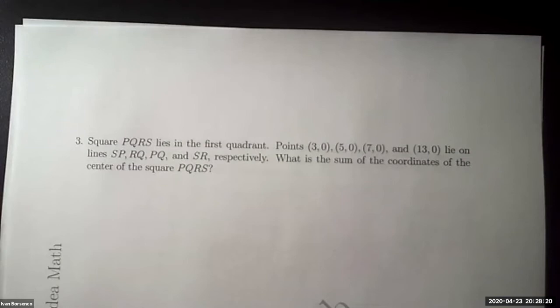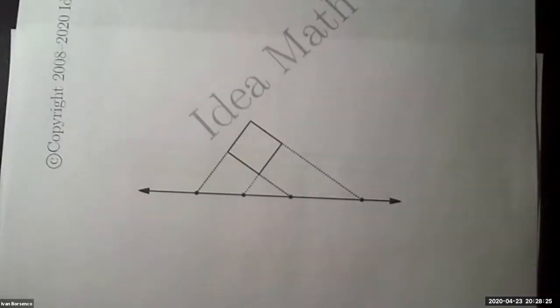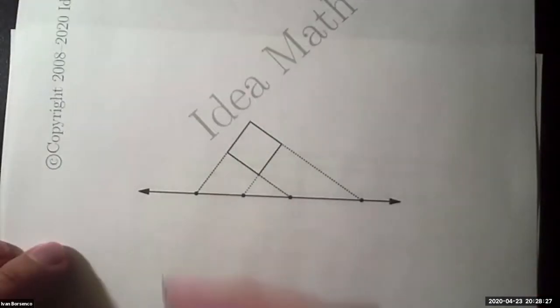So Ivan, can you push the paper up so they can see the picture? Yeah. So this is the picture, right?